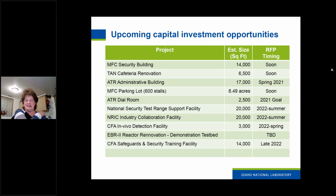National security projects coming up right now, excuse me, the ATR dial room. We're in the process of actually strategically making some decisions there. It's on a hold pattern right now, and hopefully we'll be able to get that kicked loose once a decision is made. The National Security Test Range, and these are projects that are slated for next fiscal year, which I have to remind people, INL is already 8.5 months into fiscal year 21. So September is coming up rapidly, in my opinion.